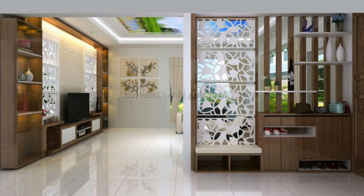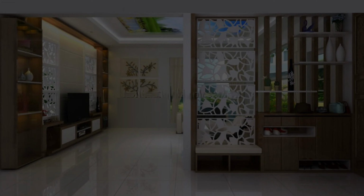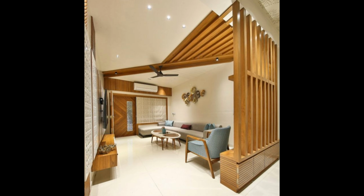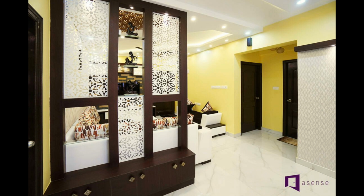Add a fireplace divider. Looking for room divider ideas to make things more private and cozy? You can build a divider with a built-in fireplace like the one shown here. This relatively simple upgrade gives you the added bonus of having a fireplace in both spaces. We will call that a win-win.